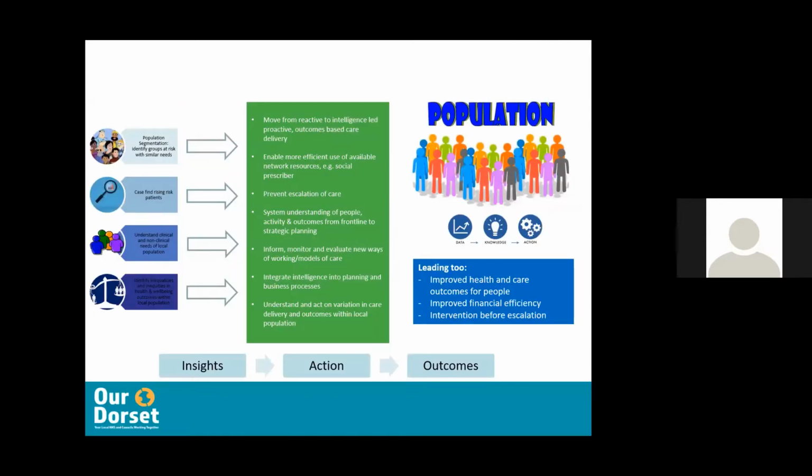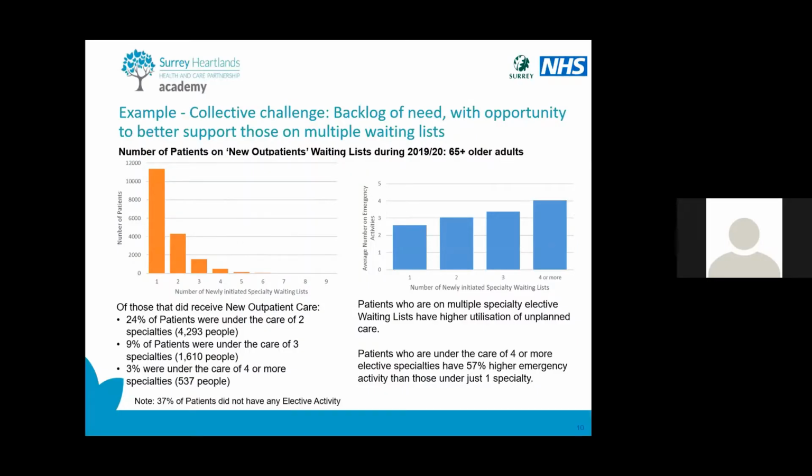And this one just shows in a little bit more detail how they're using that insight to help move from reactive to proactive care, thinking about resource utilization, thinking about how they prevent escalation of care, and in particular, how they're using it to inform and monitor and evaluate any of the new ways of working that they're introducing. Next slide, please. This is the last slide, from Surrey.